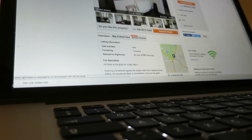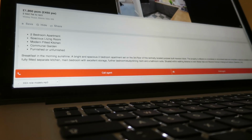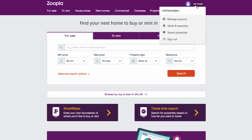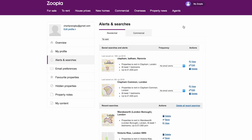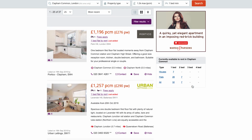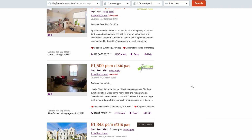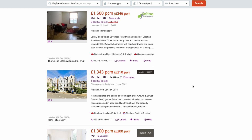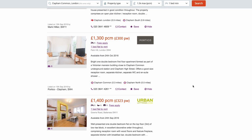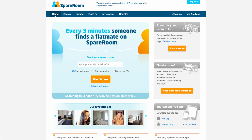To start hunting for flats, you should immediately sign up for the major flat hunting websites. I've found that Rightmove and Zoopla have been the most useful ones for me. On there you can save a search so you can be notified when new properties come on the market, and they also have apps so you can stay on top of them from your phone as well, which helps when you are busy. Now, I've only had experience looking to rent a whole flat, but if you are looking for just a room in an already set up flat, I've heard Spare Room is a good site for that.